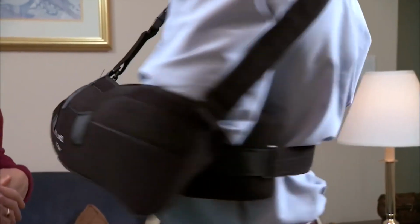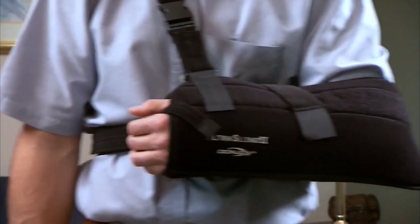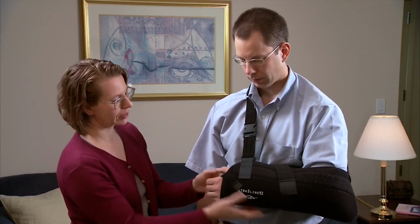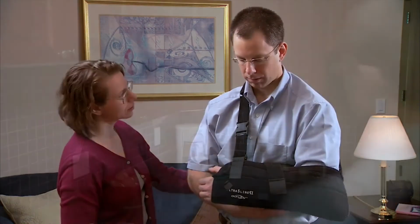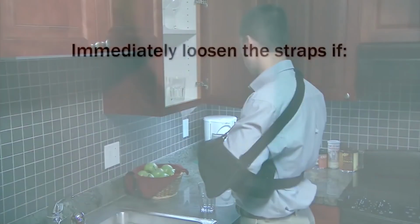Your elbow should be in front of your body. Your arm should be bent slightly upwards. Your wrist should be at the midline of your body. Both the shoulder and wrist straps should be snug enough to hold your arm firmly in position. Keep your arm and shoulder relaxed. As you move, the sling might need to be readjusted.